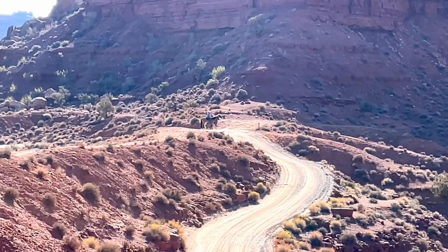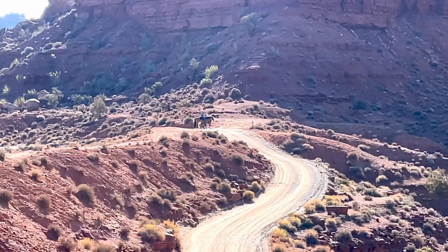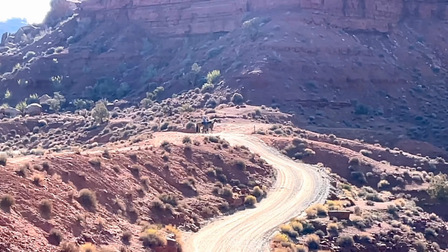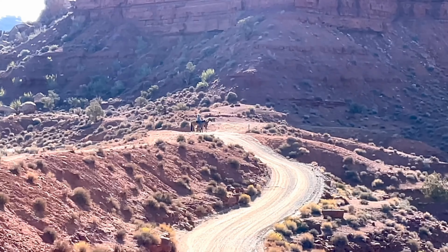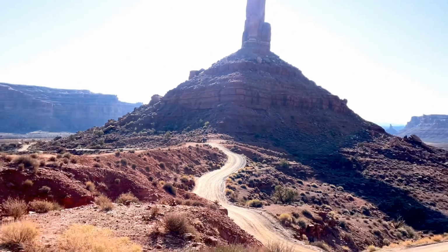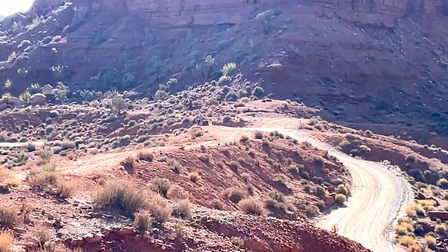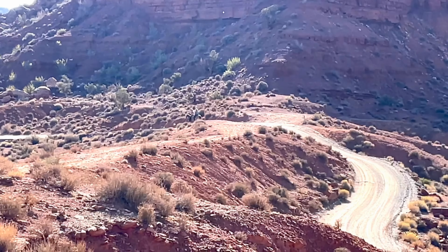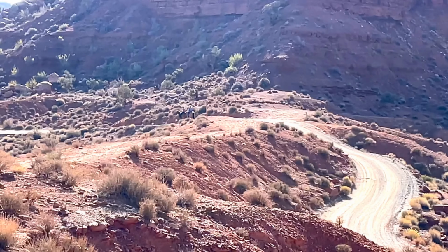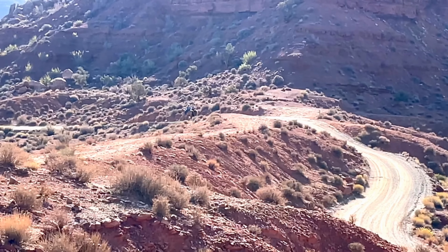There is a freaking horse here. Oh my goodness. He's hanging out. Not a bad place to ride a horse. Pretty awesome views. Okay, I couldn't see it before, but it's two horses. Rad. Out for a morning stroll.